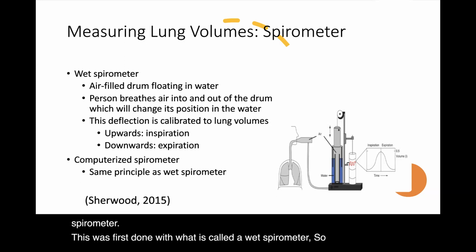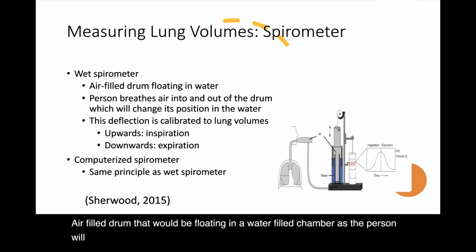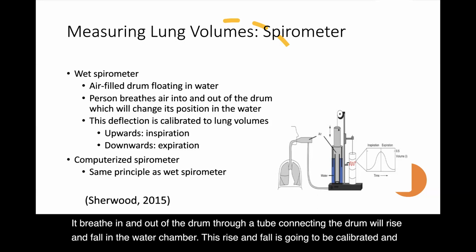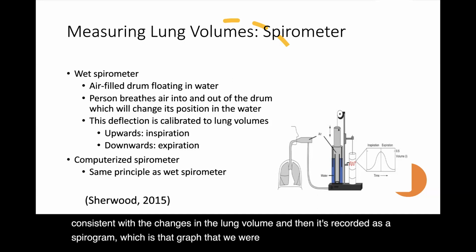So this was an air-filled drum that would be floating in a water-filled chamber. As the person breathes in and out of the drum through a connecting tube, the drum will rise and fall in the water chamber. This rise and fall is calibrated and consistent with the changes in the lung volume. And then it's recorded as a spirogram, which is that graph that we were just looking at on the last pages as well.